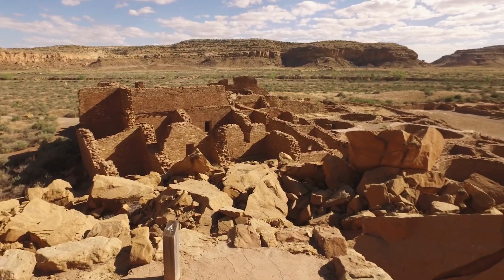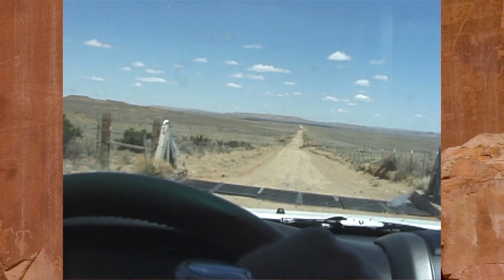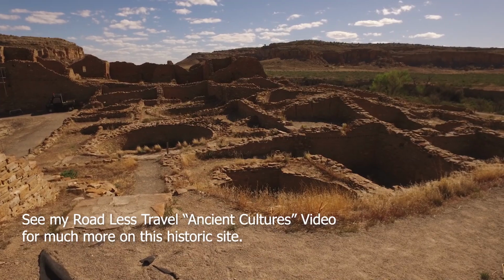This was the hub of the ancient culture. All roads led to Chaco. Today, only 2 heavily washboarded dirt roads lead to it. But if you're a fan of native cultures, this is a must-see.